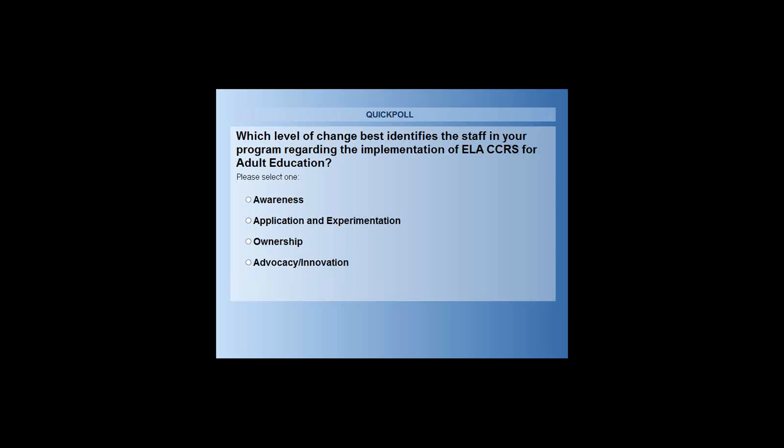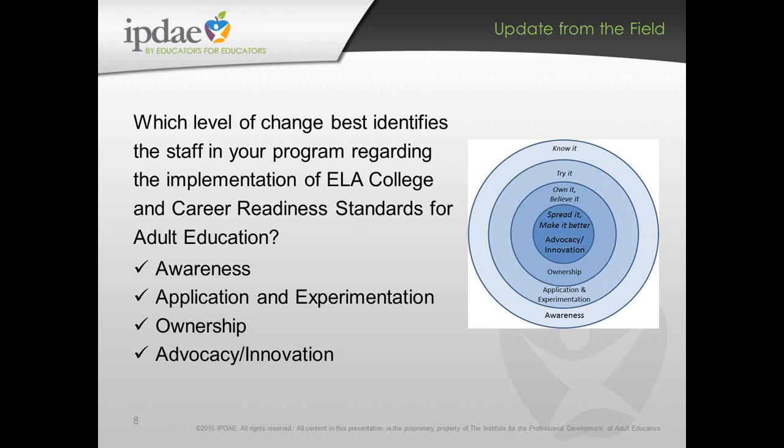Bonnie and I happen to be in Colorado right now. So, okay, but we're going to go 5, 4, 3, 2, 1. The poll is closed, and let's share the results. And you can see where we stand.